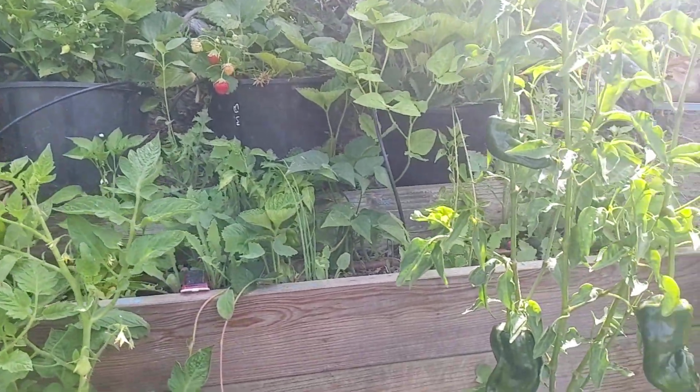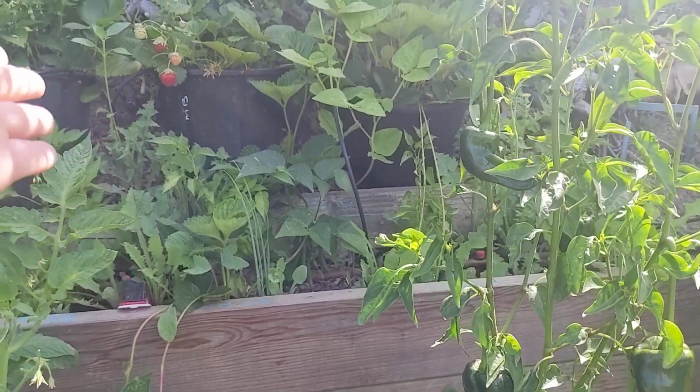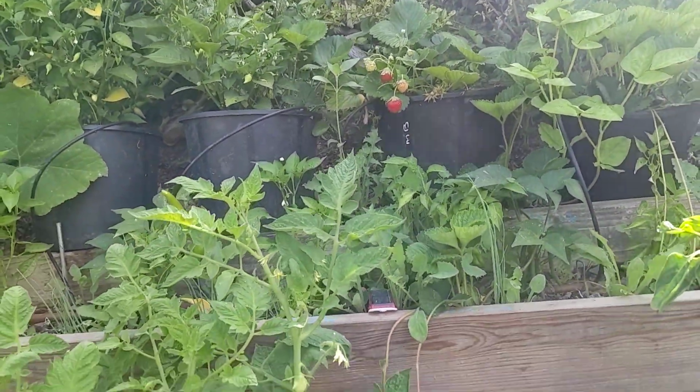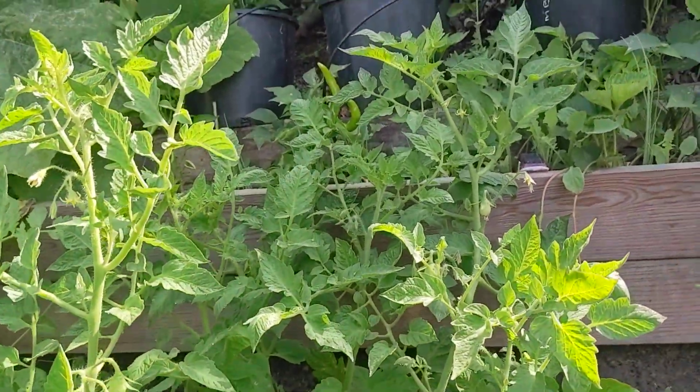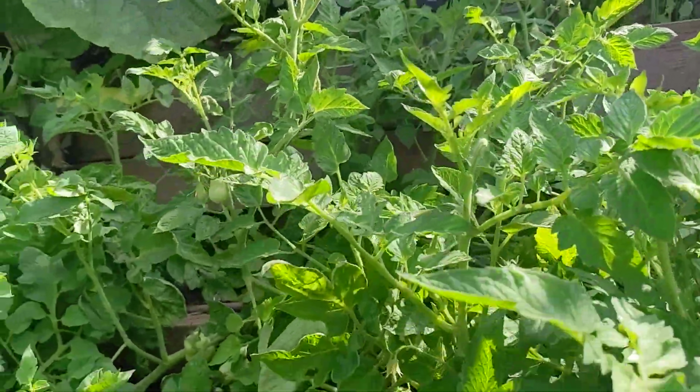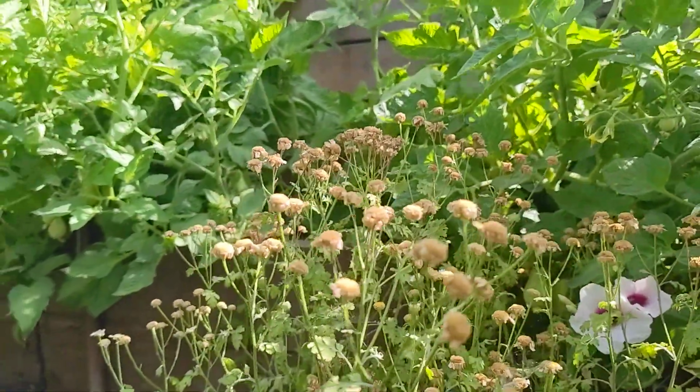And then let's see, what else do we have? Some more strawberries up there. Those are the, if you see the initials, MB, Mar de Bois. So the Mar de Bois strawberry is a French variety. Here, let me try to get down here without falling. And it is one of the older varieties.